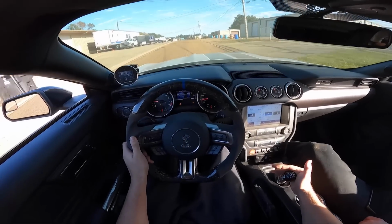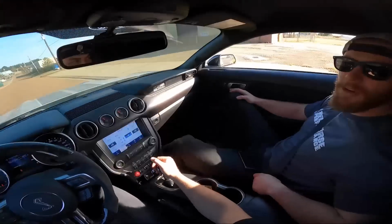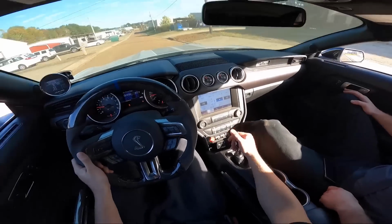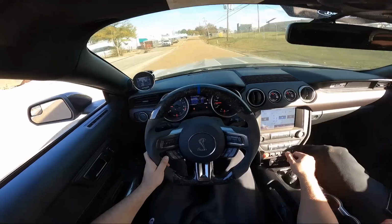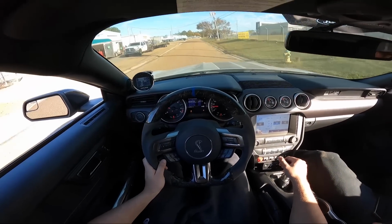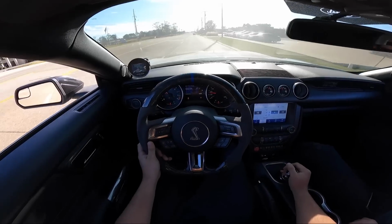That shifter feels interesting with that trans. Holy crap. Very kind of notchy, direct. Yeah, you gotta want that thing to go into gear. Well, it moves. Temps look great. Nothing abnormal at all. IAT's obviously staying super chilly. Slowly climb to 5,000.